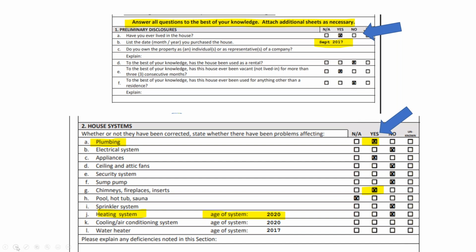And then he checks yes on chimneys, fireplaces, and inserts. So I'm curious about that too. And then on the heating system, he's checked that in 2020, both the furnaces and the air conditioners, there are 2 of each, were replaced. Okay, and the water heater in 2017.